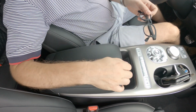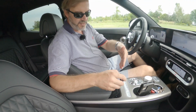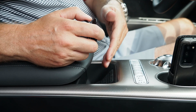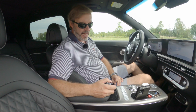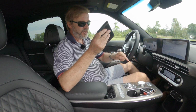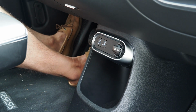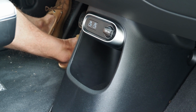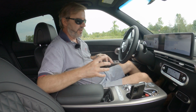Your phone charger right here, a wireless phone charger. So at this point we're going to mention the slight disappointment in that, yes, it does have the wireless phone charger, but it does not have wireless Android Auto or wireless Apple CarPlay. So you have to plug in your phone through a USB-C to USB-C cable right here at the bottom in order to use Android Auto and Apple CarPlay. Okay, so it's not wireless, which, being a luxury brand, we're a little bit surprised that they haven't thought about that.